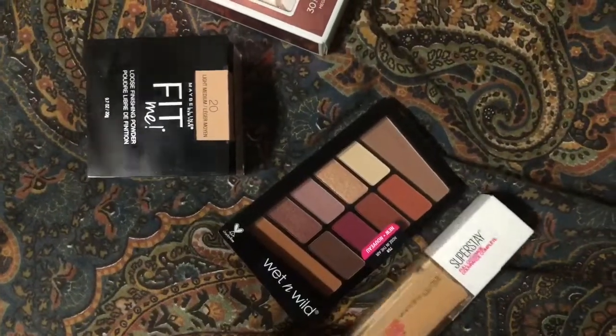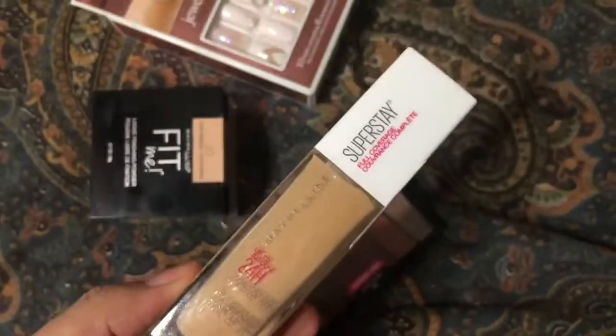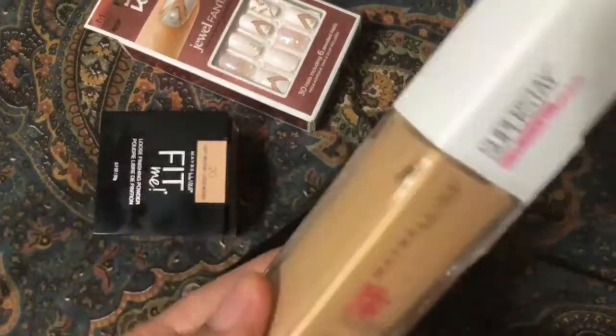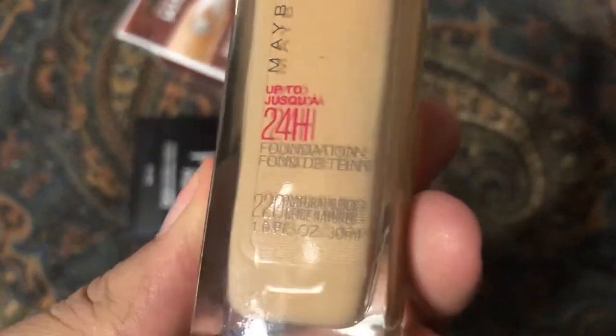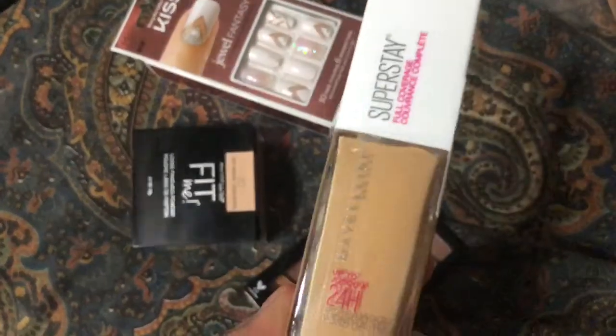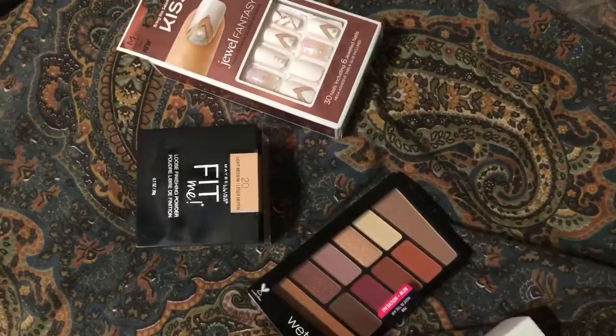I got the Maybelline Super Stay 24-hour wear foundation because I bought this foundation in 312 and I normally use 220. So this one is 220. See? So I got it in my shade 220 because the other one was just going to be way too dark for me. So I decided to get this one instead. And I'm going to give away the other one that I have.